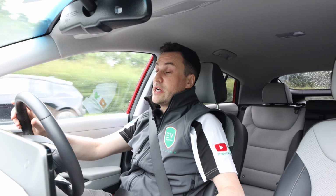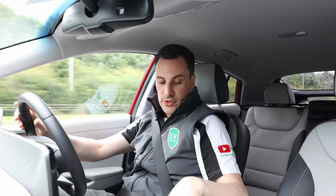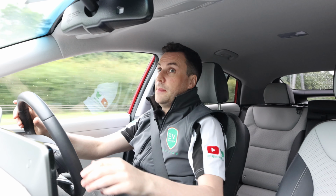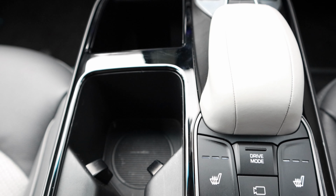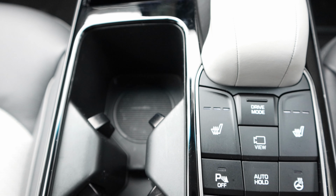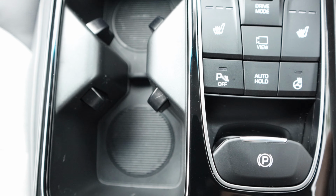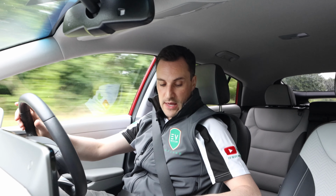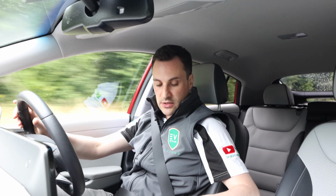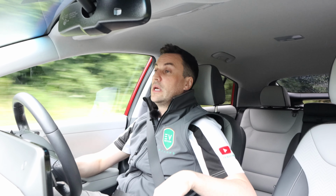You have some wireless charging if your phone can take that. 2 water bottle or cup holders. Then you have some more selection options behind the wrist rest. You have heated seats, 3 levels, and ventilated. You have your drive mode selector. You have the option to turn on your rear view camera when you are driving, which is a nice feature. And then you also have your parking assistant, your auto hold, which is your automatic handbrake, and then you've got your heated steering wheel and your electronic handbrake.